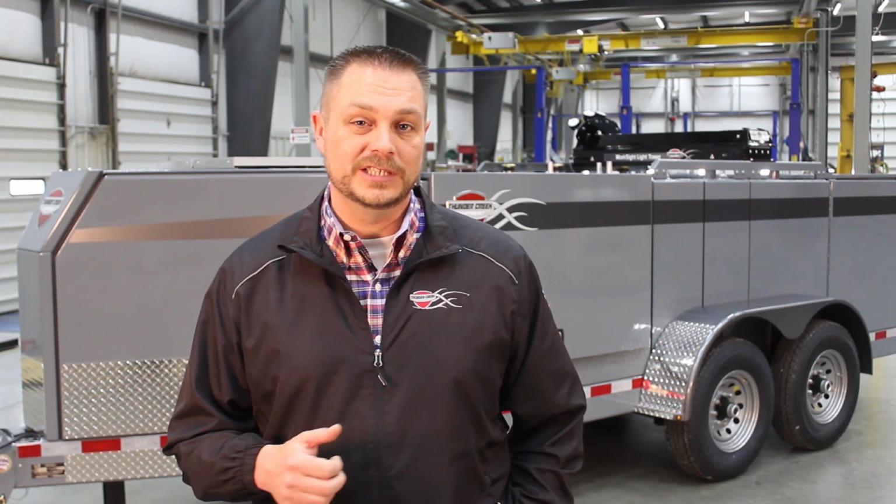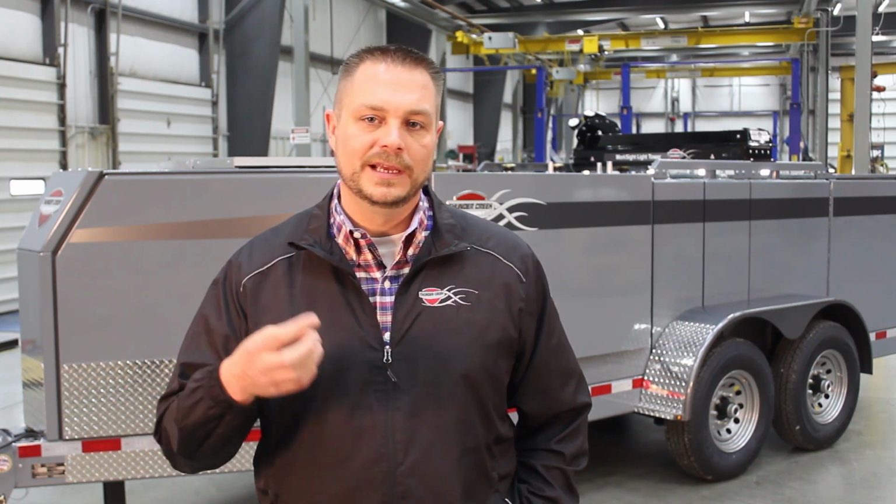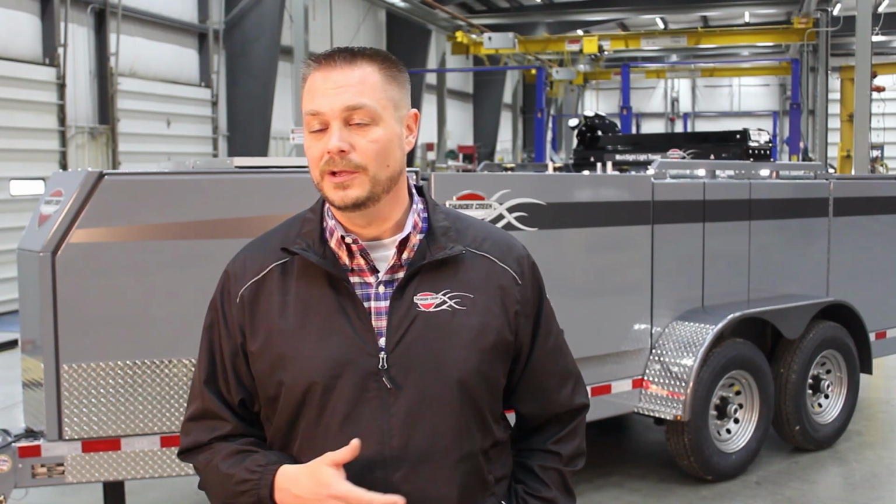Now, this trailer can do a ton of different things. We can transport different oil products, we can reclaim waste oil, we can transport antifreeze, diesel, DEF, we've got grease capabilities on here, tool storage. We can even set it up with light kits, welders, generators, and compressors.